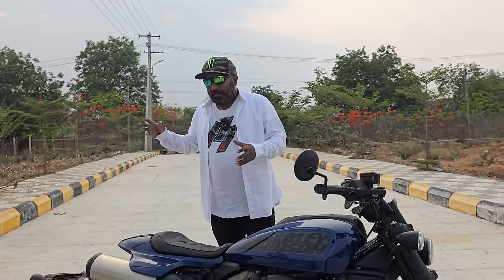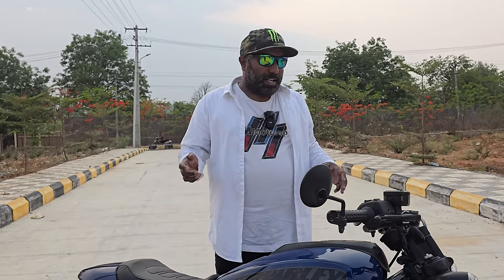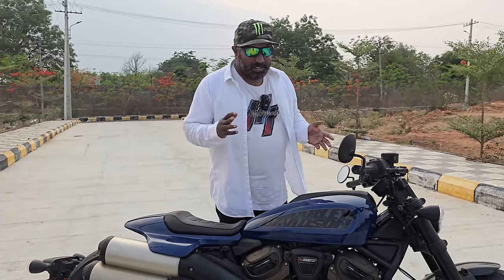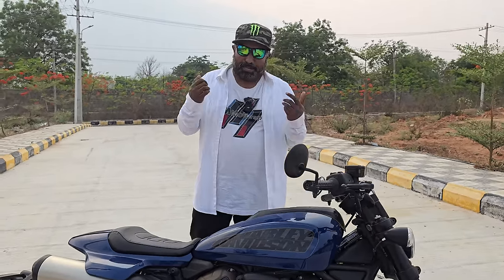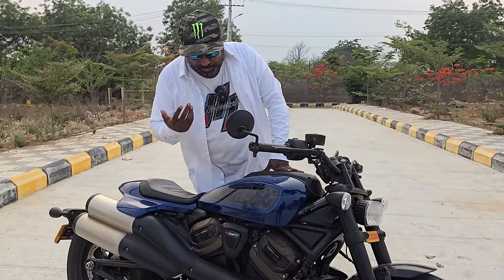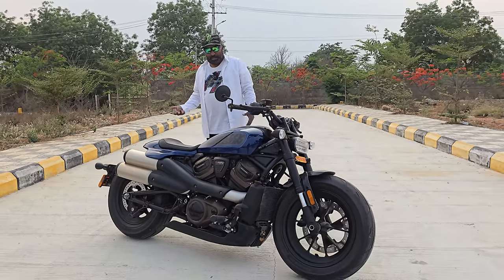Goodness gracious, a friend of mine owns a second gen R3. When he rides pretty aggressively, he gets around 15-16, which is really bad. But my R3 used to give me at least 25 kmpl. Still, for a bike of this class and capacity, getting 19.6 kmpl is phenomenal.